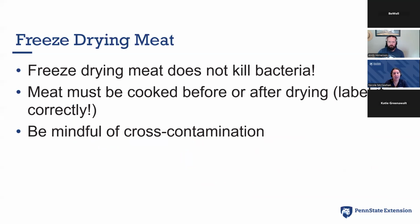If you're freeze drying meat, it's important to note that freeze drying does not kill bacteria. So you need to label that meat well to know that it was raw before you freeze dried it, because after you freeze dry it, it might not be as easy to tell between raw and cooked meat. So you must cook the meat either before freeze drying it, or if you're doing it after, make sure you label that product and be mindful of cross-contamination.